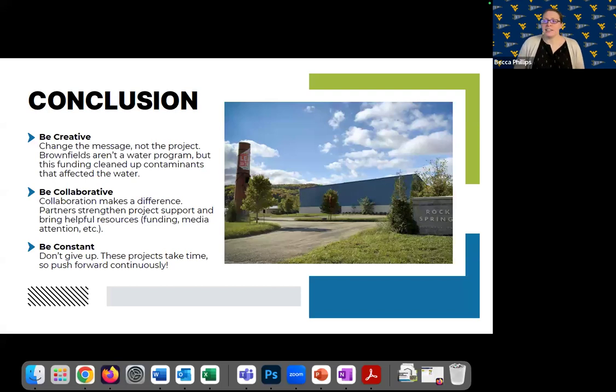And then finally, don't give up. It took 7 years to get from purchasing the property to getting that certificate of completion from DEP. And that took a lot of continuous momentum. A lot of those different project partners were involved with keeping things going in the media and advertising all of the public meetings and community visioning sessions and getting the community involved. So if anyone had lost the momentum, this project may not have come to fruition, but because the BDC especially kept on track, it was able to be completed.